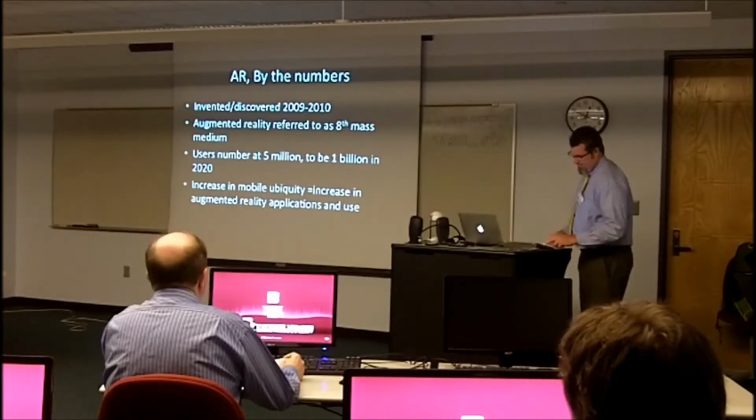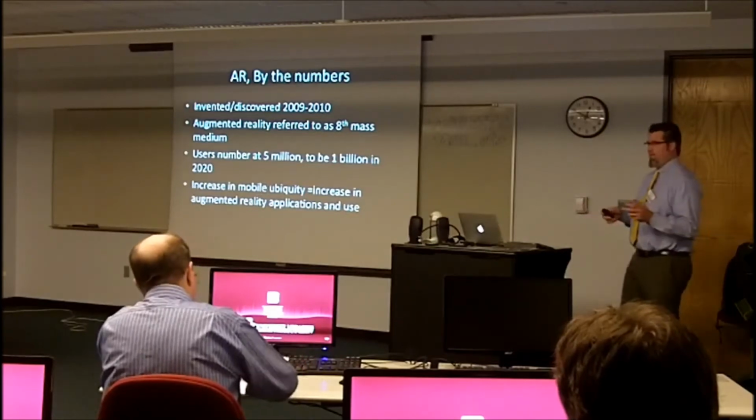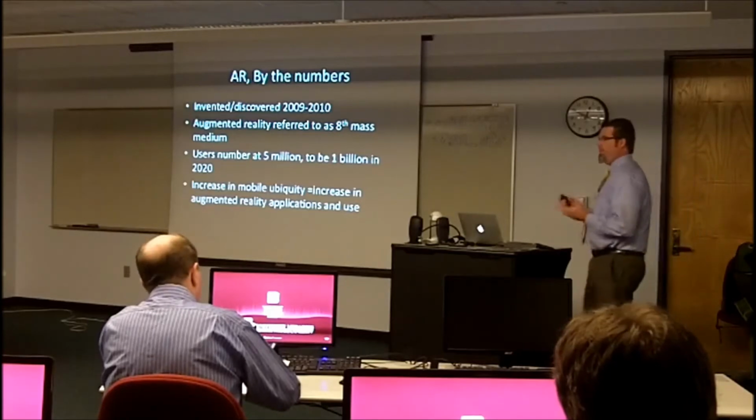At 5 million users of augmented reality applications, some of the things that we're going to talk about today is something that we're not talking about today. It's expected to be 1 billion in 2020.